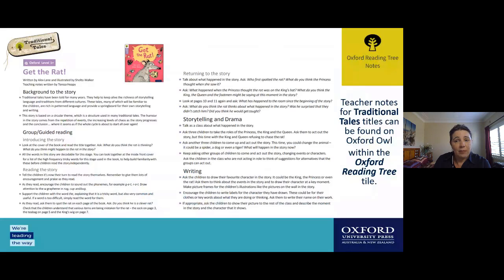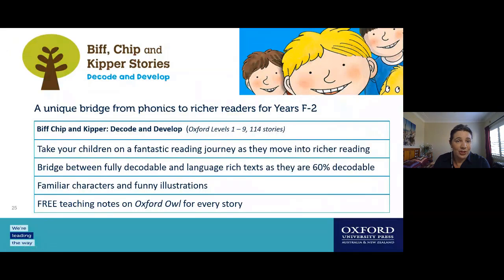As these stories have been told for many, many years, many are familiar to the children, and they can then form their own storytelling and writing ideas from traditional tales.